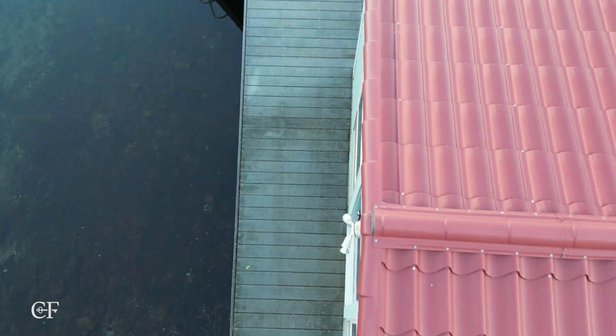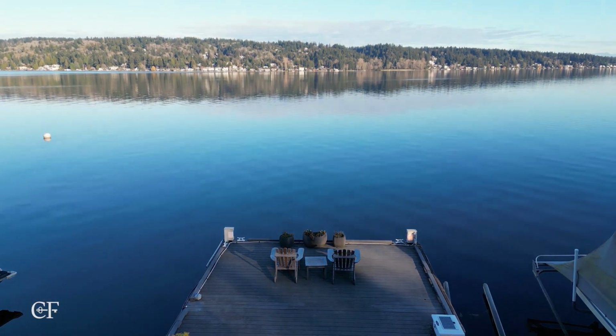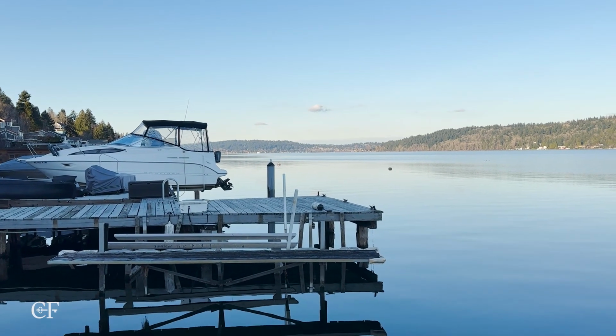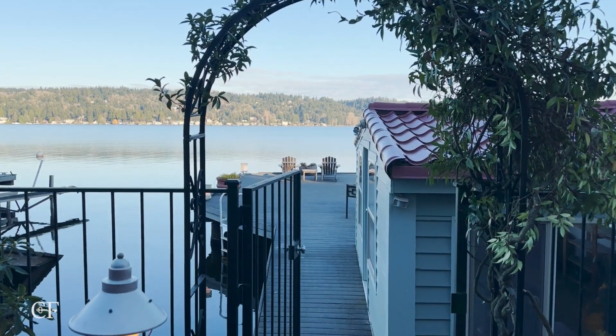And one of the most critical things you need to do when buying a waterfront property that has a dock is a dock inspection. So today I'm going to document the process and what my clients are looking for, and what you should be looking for if you buy a waterfront home with a dock, and what you should be looking for during the inspection process.